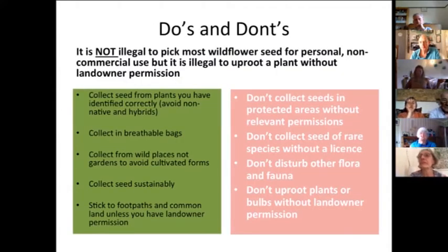Now, when you're out collecting, I think it's important to have a good understanding of the legislation that covers wildflowers. So, contrary to popular belief, it is not illegal to pick wildflowers or to collect wildflower seed or parts of the plant. It's essentially protecting our ancient foraging rights. What is illegal, though, and is protected under the Wildlife and Countryside Act is the uprooting of any plant. You can only do that with landowner permission.